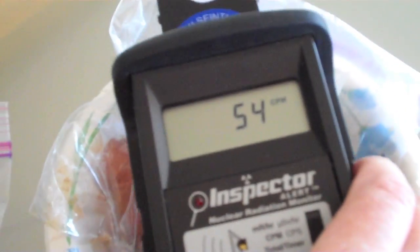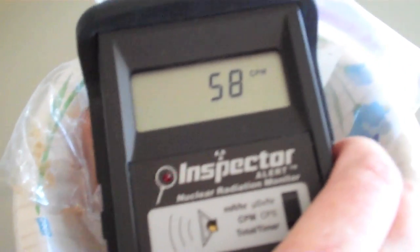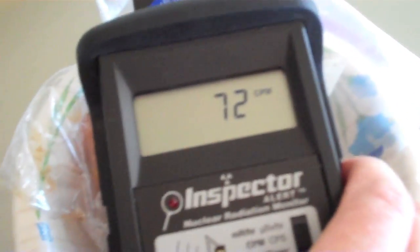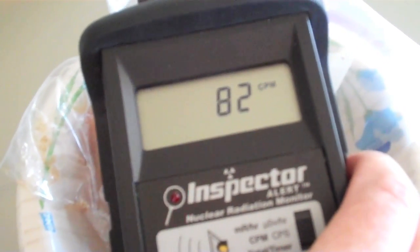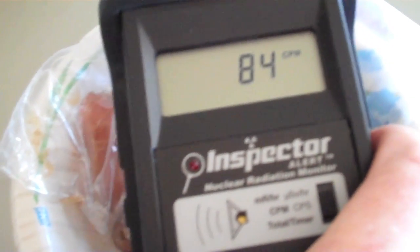And as most of us know, water does inhibit the readings. However, you can get a pretty good idea. If it's hot, you'll know. It's going up to 82, 84.